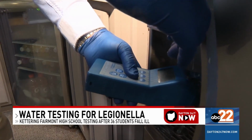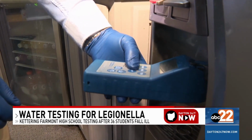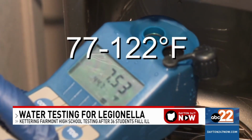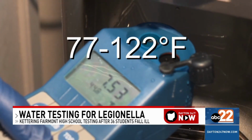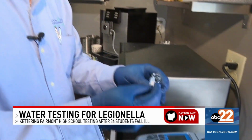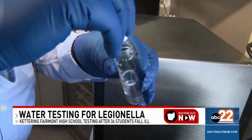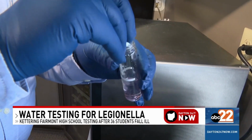They said the first thing they check the water sample for are pH levels and temperature. I'm told Legionella can survive between 77 and 122 degrees Fahrenheit. They then test the water to make sure it already has disinfectant present to fight the bacteria. In this case, that disinfectant they're looking for is chlorine.